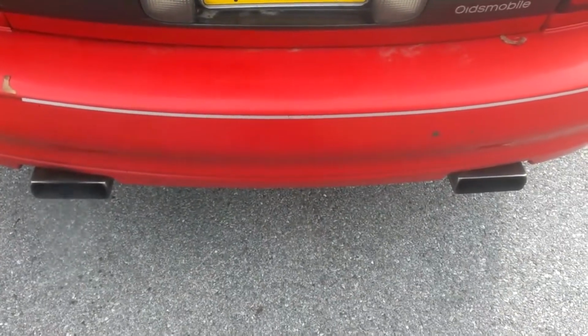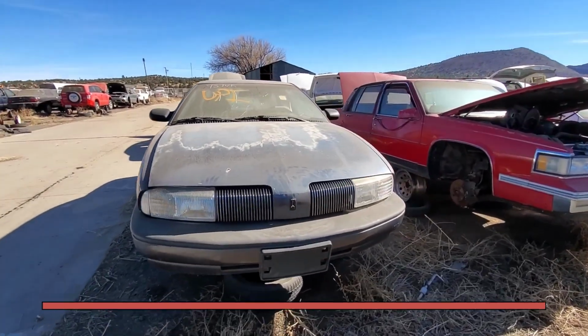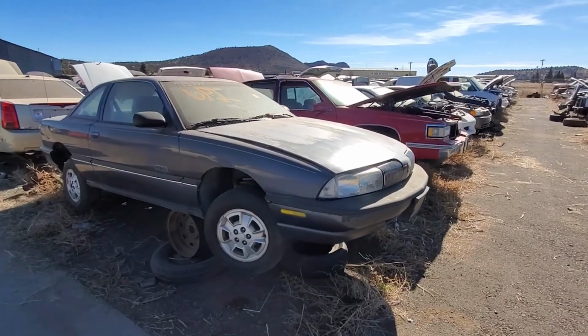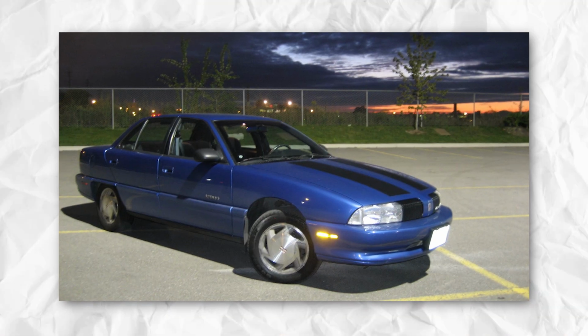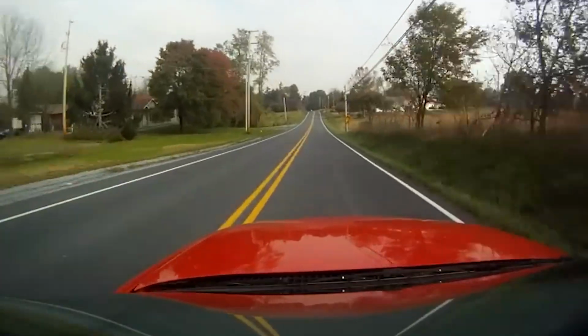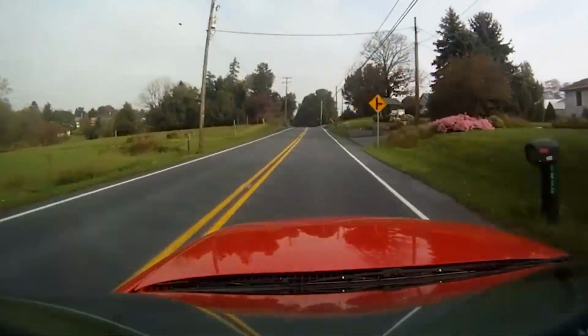Paired with a finely tuned 5-speed manual transmission, the SCX could dash from 0 to 60 miles per hour in the high 7-second range and finish the quarter mile in 16 seconds flat. Solid figures for a front-wheel drive performance coupe of its era. Weighing roughly 2,700 pounds, the SCX was agile, sprightly, and built for spirited driving.